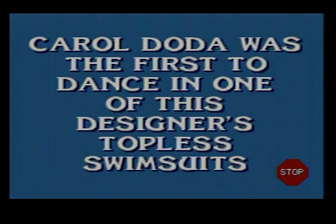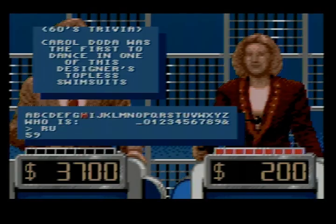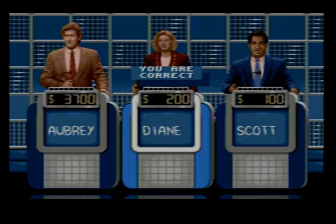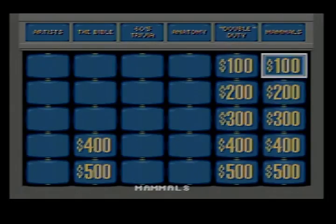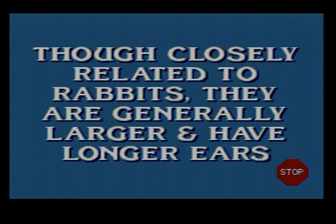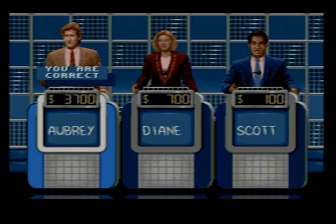Carol Doda was the first to dance in one of this designer's topless swimsuits. Oh, Rudi Gernreich. You are correct. However you say her name, I don't know how you say it. Alright, mammals for 100. Though closely related to rabbits, they are generally larger and have longer ears. What are hares? You are correct.